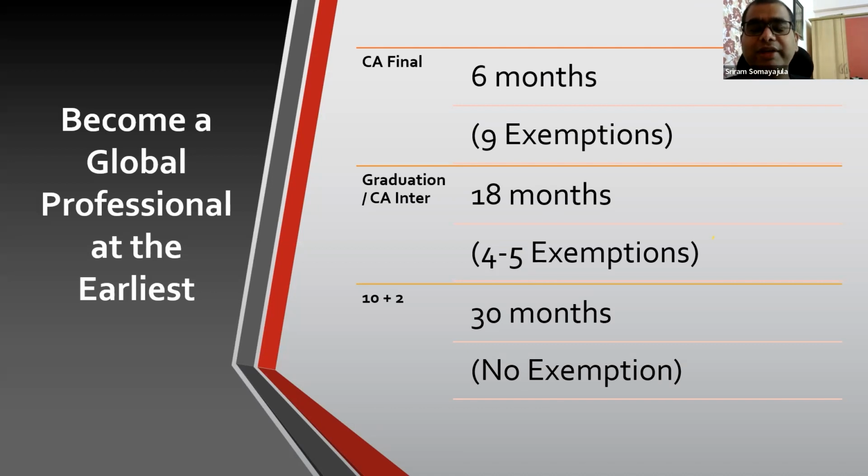Right. So that is how, if you're a qualified CA, you can write the exams and become ACCA qualified also in a matter of 6 months. How? By writing only 4 subjects out of the total 13 subjects.